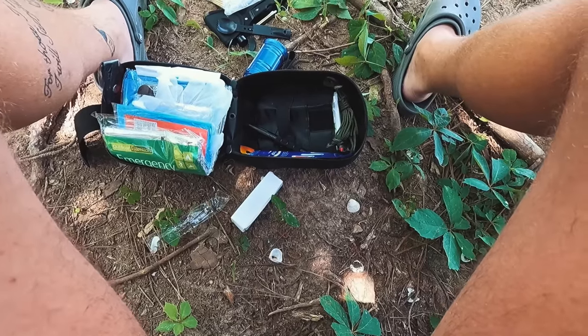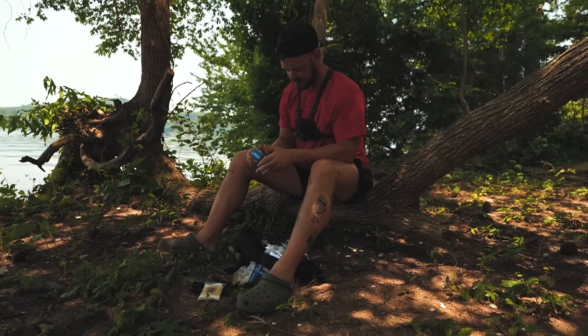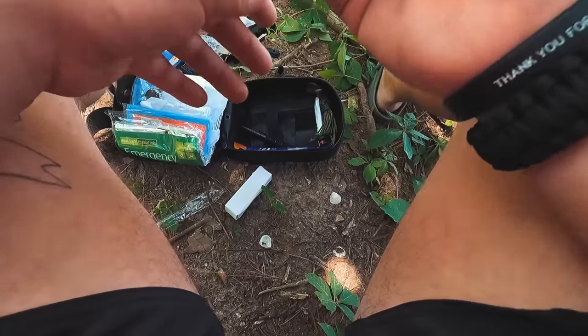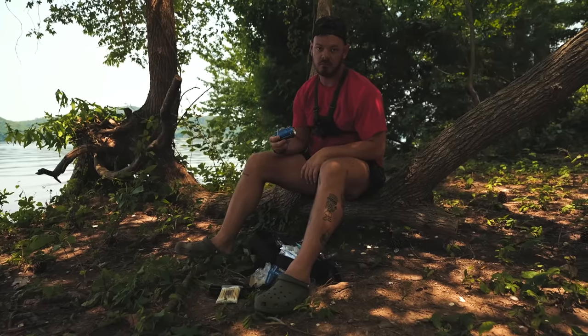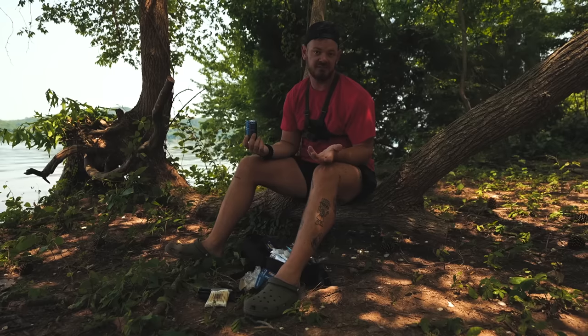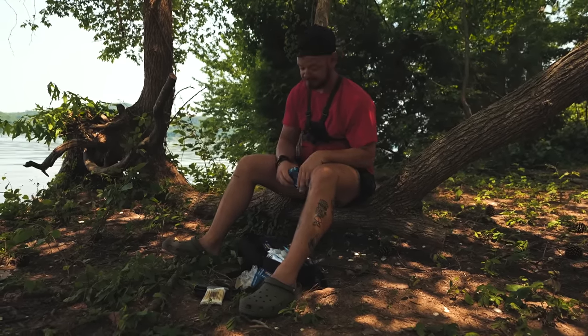Watch the camping light not even work because it needed batteries. Let's just find out. We have a camping light with no batteries. We do have a light though. It'd be cool if that worked.